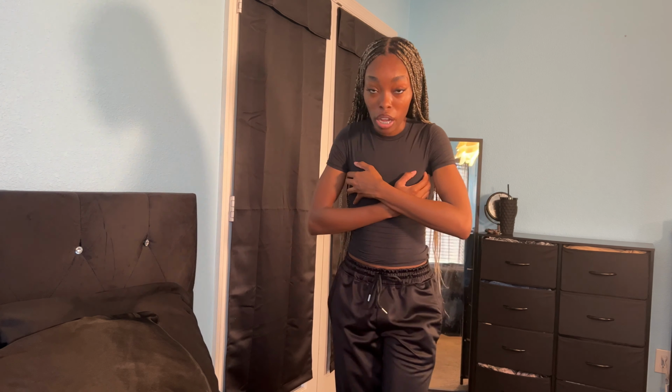I can't wait to style this shirt with so many different outfits. This is cute. I would definitely recommend getting this one. It fits everybody t-shirts. Go and order you one. $48, but it's worth it, I promise.